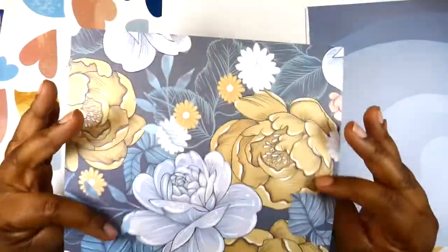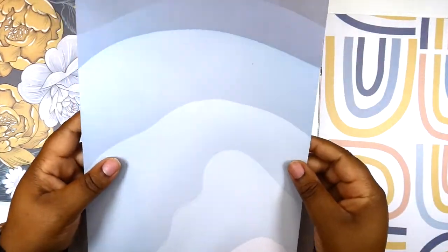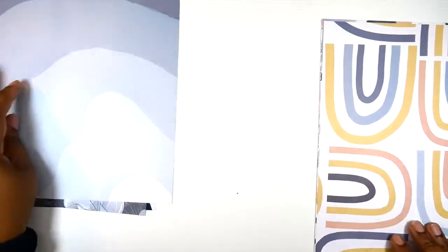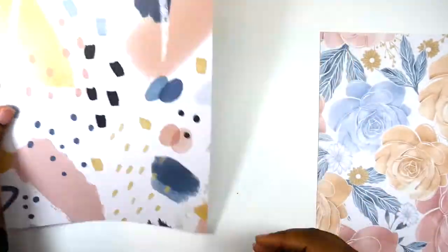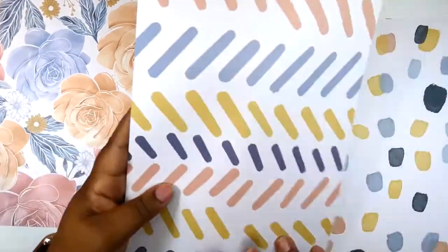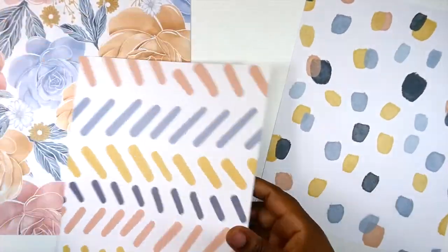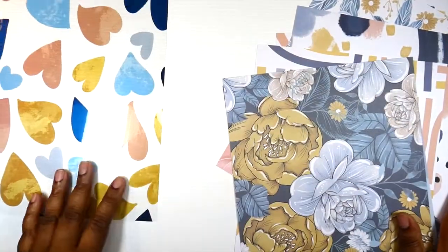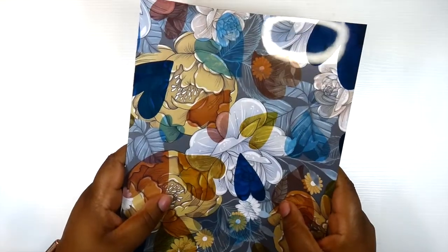And then we have cardstock. It is double-sided with the florals that I love. Next we have this blueprint cardstock. Then we have our rainbows cardstock. Then we have this abstract art print. This is also cardstock. These florals. Another abstract print. And then we've got our dots. So that's 1, 2, 3, 4, 5, 6, 7 pages of cardstock and a sheet of acetate. 8 paper sheets in this quarter's box.